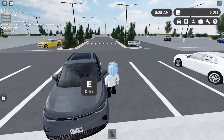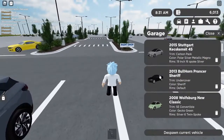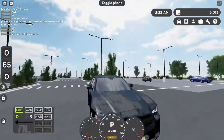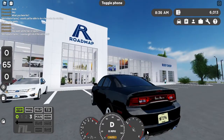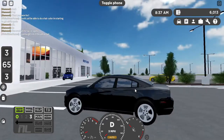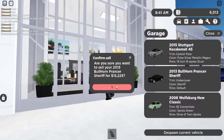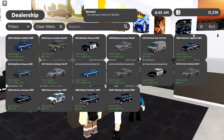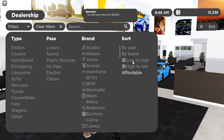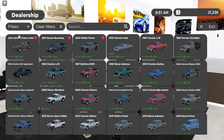Yeah, but that's my car. Uh-oh. Well, that's fine. So now we have. Where is the car? Right here. Now we have the 2013 Bullhorn. Undercover. Ooh. I mean, got that undercover because you still have that. You know what? I'll just buy a truck instead. Because, I mean, a lot of people are doing trucks these days, so why don't I just get a truck? I want a cool car. Trucks. There we go. Truck.